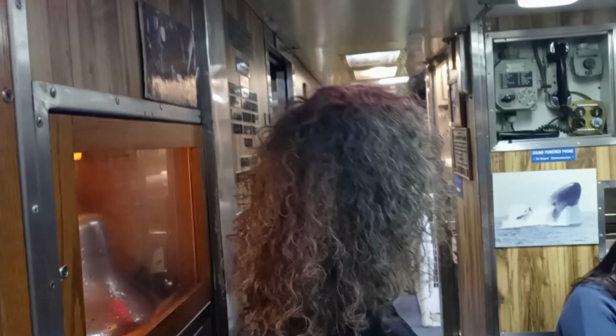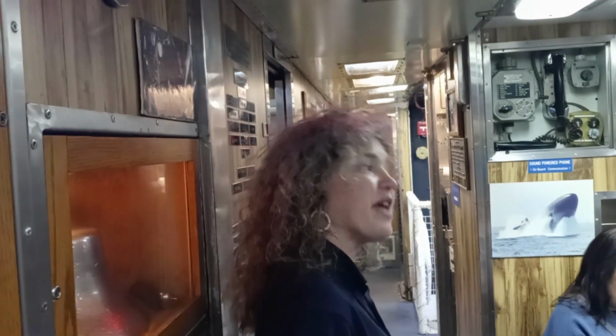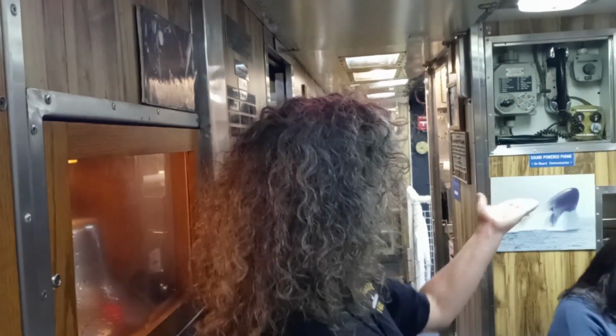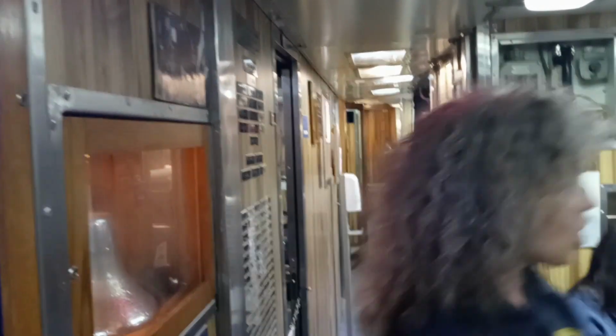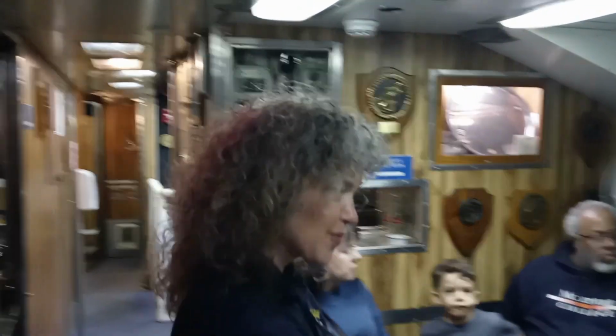Further down the passageway, you've got more bunks for more officers, their toilet and shower. Right in here looks like a kitchen, but it's actually known as the pantry. This is where the food gets plated and served to the officers because this is their meal table. It's labeled on the map as officers' mess.